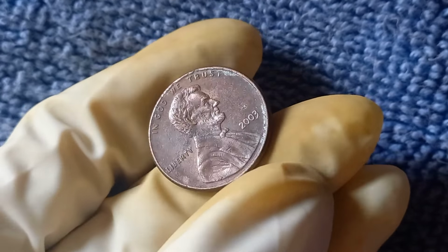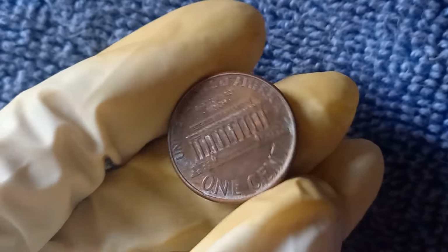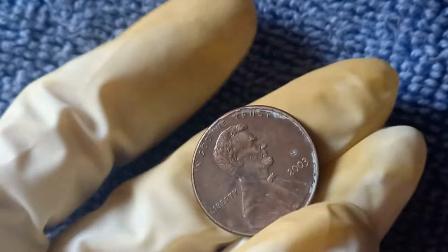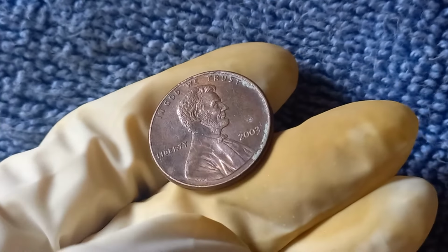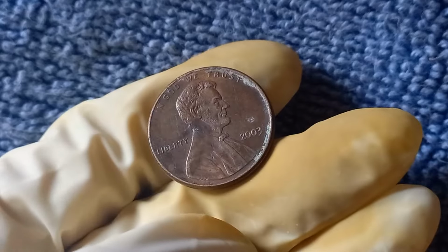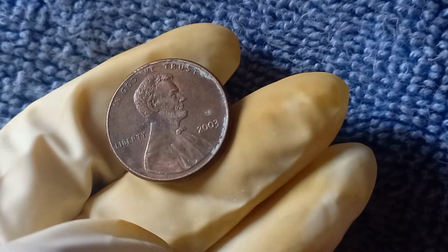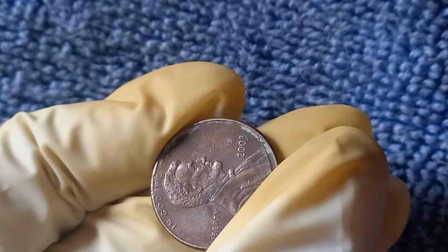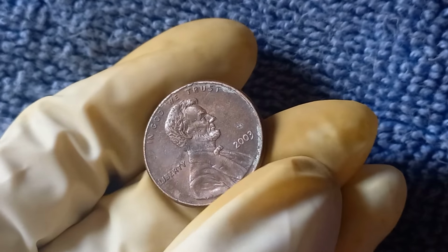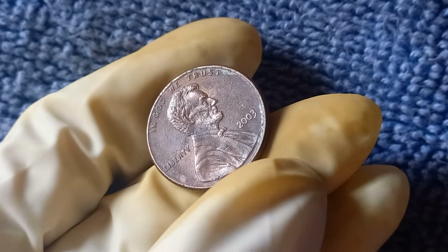The 2003 No Mint Mark pennies were produced in large quantities, but only a small number have survived in uncirculated condition. This is where it gets exciting. Coins that are graded as MS66 or higher by the Professional Coin Grading Service, PCGS, can command astonishing prices at auctions, sometimes reaching values of $1 million or more. A coin graded as MS66 means it has almost no wear and retains its original luster and detail, making it a highly coveted item among collectors.